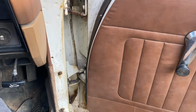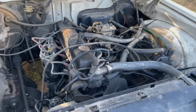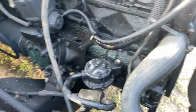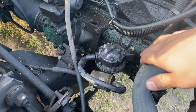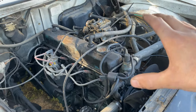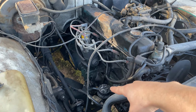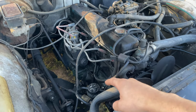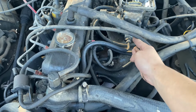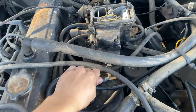Alright, I reckon our next thing to do is to see if we can get some fuel going to this carby. Now, I don't really like the looks of this fuel pump, and actually it looks like it's already disconnected. Now, from what I've heard, it was run on LPG quite a bit, so that could be pretty dead. I reckon I'm going to just bypass that, and we're going to jump straight to the carby, and we're going to go just fuel straight in. So let's do that. I reckon I'll rip that off.